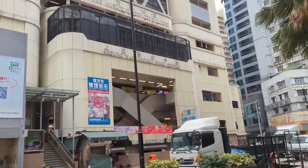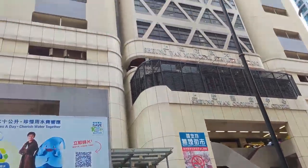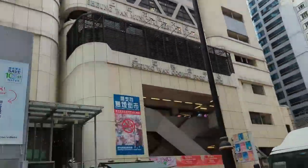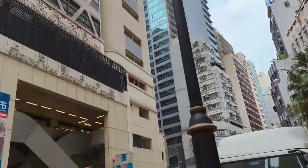Sheung Wan has a rich history dating back to the early British colonial rule in Hong Kong. The area features a mix of traditional Chinese architecture and colonial-era buildings, providing a glimpse into the city's past.